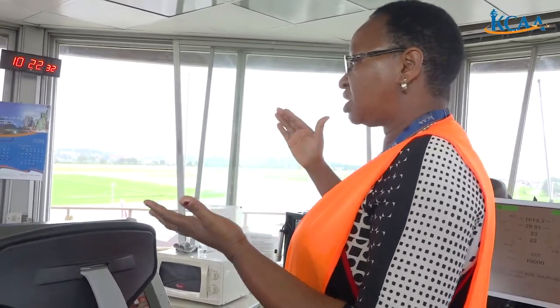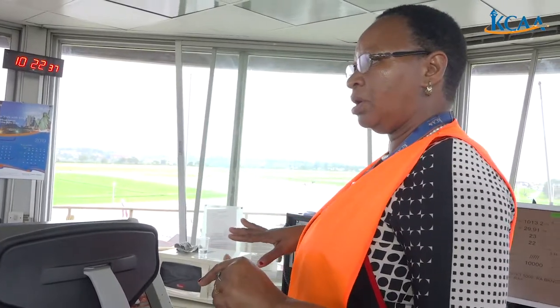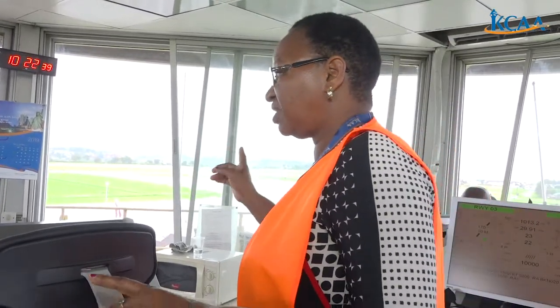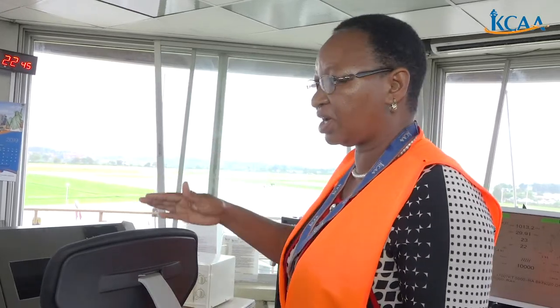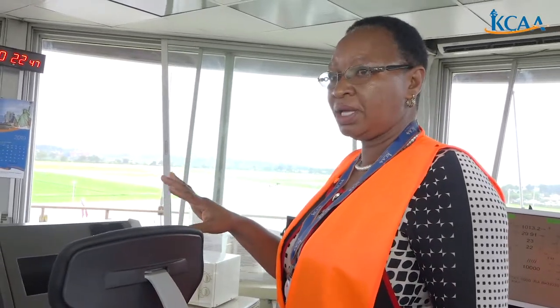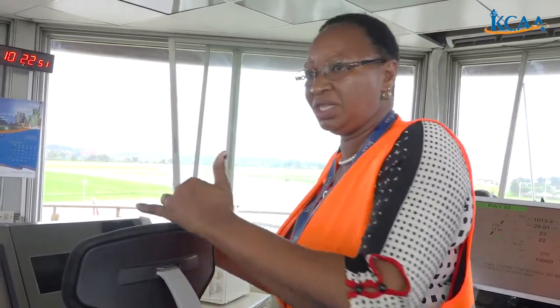Arrivals, when they are transferred from the office below, they are the radar controller. When the aircraft has field vision or the airport in sight, he is able to see the runway, the airport, then he transfers that aircraft to tower. So he advises tower that I've released that aircraft to you, so continue with it until the aircraft lands.